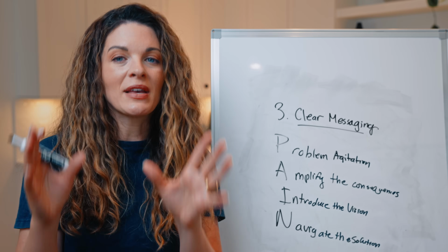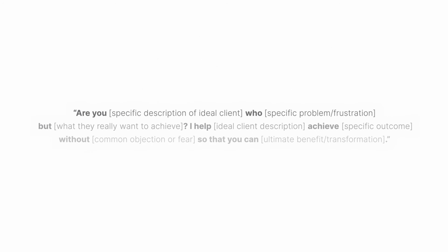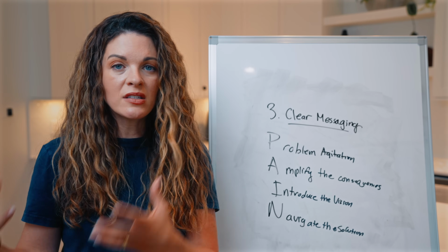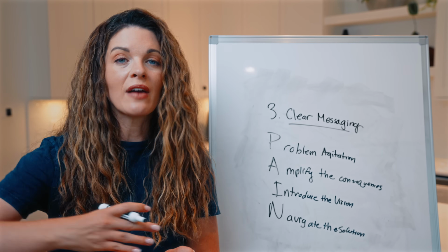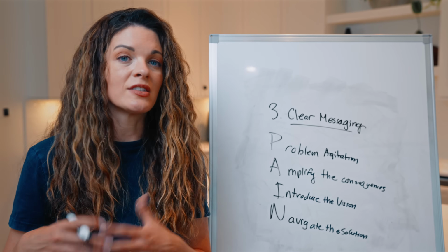So here's a simple messaging formula that you can actually use right now. It goes like this: Are you a specific ideal client with a specific problem or frustration, but what they really want to achieve? I help ideal client achieve specific outcome without common objection or fear, so that you can ultimately benefit from the transformation. So that gives you a messaging framework to create a piece of content that is actually going to drive action and speak to the right people. So you're getting more people interested in what it is that you have to offer.